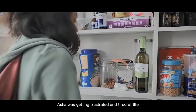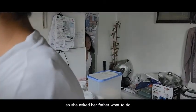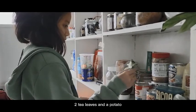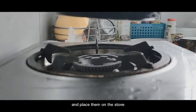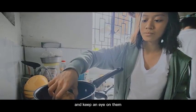Asha was getting frustrated and tired of life. So she asked her father what to do. "Father, what should I do?" "Why? What happened to you?" Her father told her to bring an egg, two tea leaves, and a potato. He then brought out three vessels, filled them with water, and placed them on the stove. Once the water was boiling, he told Asha to place the items into each pot and keep an eye on them. After 10 minutes, he asked Asha to peel the egg, peel the potato, and strain the leaves.